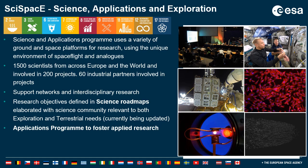We also have an applications program to foster applied research. We've actually been quite successful, particularly in, say, the material science area. There are a number of projects which have been developed in this.